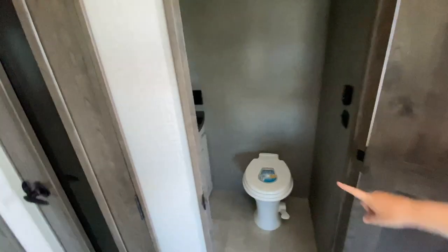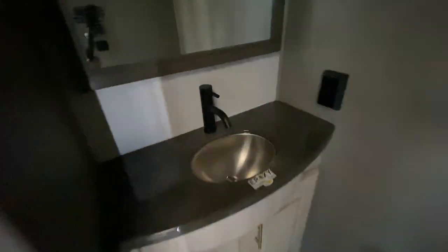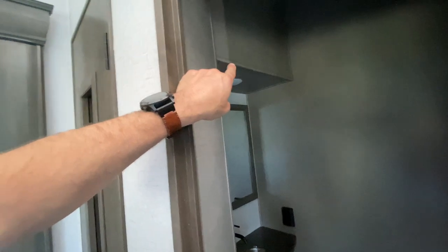And then again, three drawers and a cabinet. So much space. Lots and lots. Look at this amount of room. There's more room in this thing than there is on our camper. This bathroom is bigger than our bathroom. And there's another bathroom. I don't know what's back up there. Maybe a pantry or I don't know.